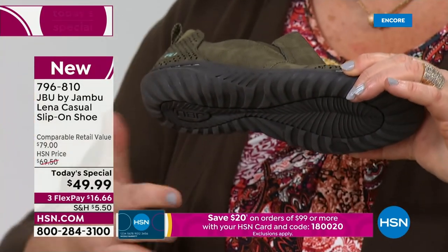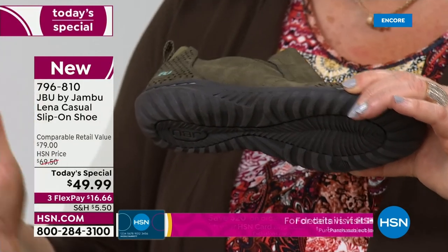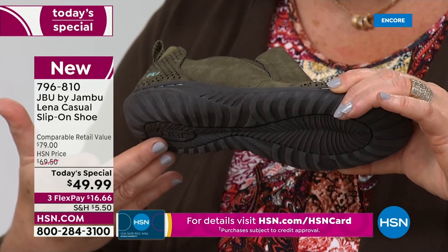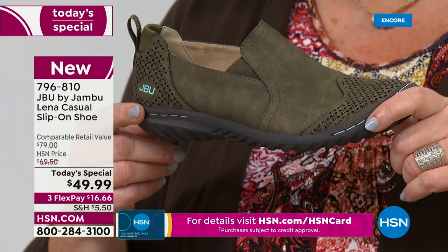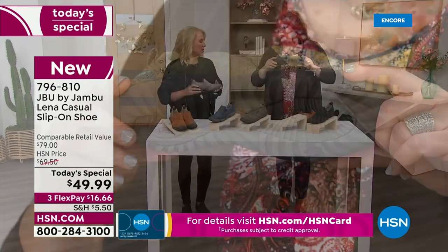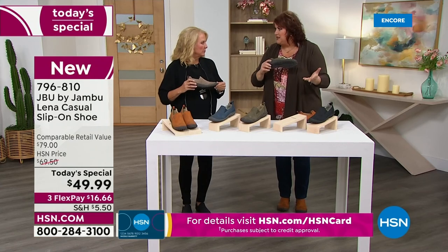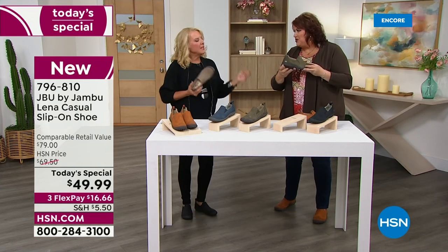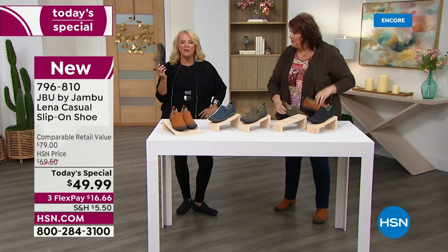You could be on a cobblestone street, on a day trip, doing some sightseeing. That grip is going to be really important. It could be gravel, if you're going to a farmer's market. It could be damp outside, grass that's damp, and you want to have that grip. That's what makes the shoe so great. But here's what's funny, it's got great grip, but you don't get stuck.